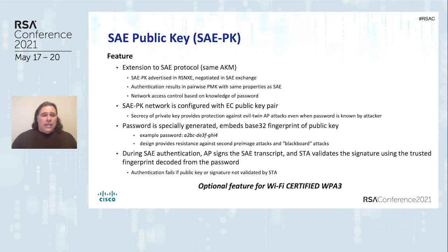It's using the same AKM, but we're actually just advertising SAE PK in the RSNXE field. Authentication results in a pairwise master key, just like with SAE. But the SAE PK network is configured with an elliptic curve public key pair. So we're actually using public-private keys in order to validate that AP, right? The password is actually going to embed a base 32 fingerprint of the public key of the AP so that we can get some resistance to pre-image attacks. And this gives us the ability to validate that AP.